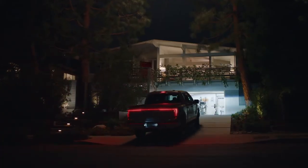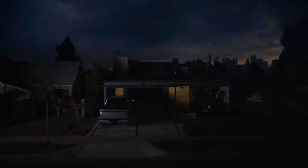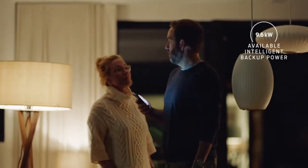But even when it's not being driven, it's still got the ability to amaze. Starting with Ford Intelligent Backup Power, which gives you the ability to offboard up to 9.6 kilowatts of power, enough to power a home for about 3 days.